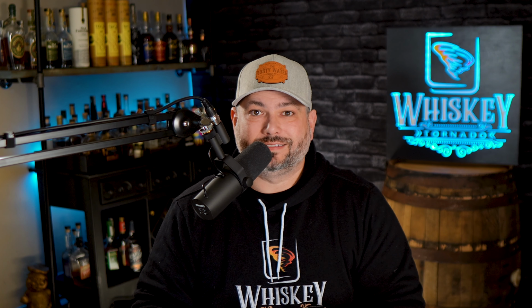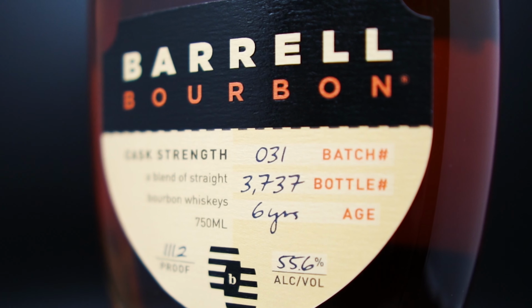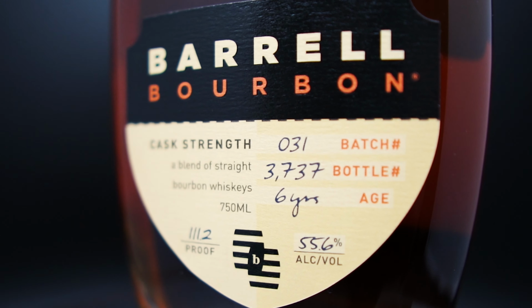All right, moving on to availability. Normally, Barrell Bourbon Company, I can find all the time because, like I said earlier, you guys pass these up and nobody buys them. The part of the reason is because it's $80 and there is a lot of risk involved buying these. So I totally get that. But I will say, as far as availability goes for batch 31, this particular batch says there's only 3,737 bottles. The previous batch that I really loved, batch 27, there were almost 16,000 bottles.